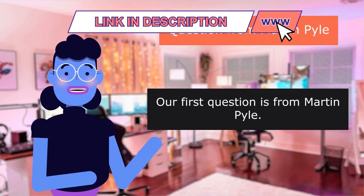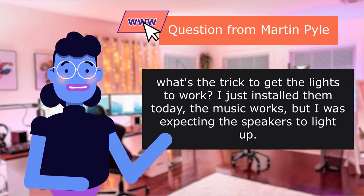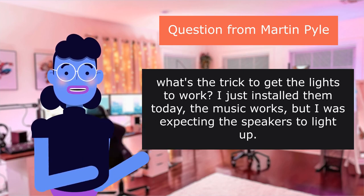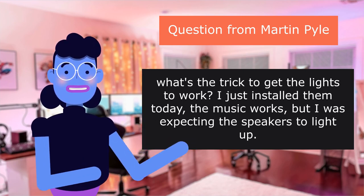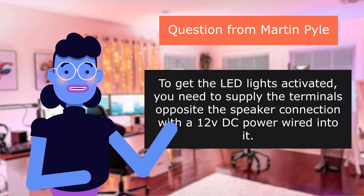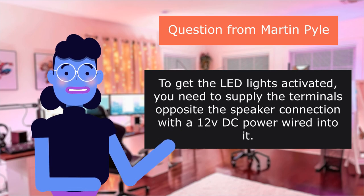Our first question is from Martin Pyle. What's the trick to get the lights to work? I just installed them today. The music works, but I was expecting the speakers to light up. To get the LED lights activated, you need to supply the terminals opposite the speaker connection with a 12V DC power wire.